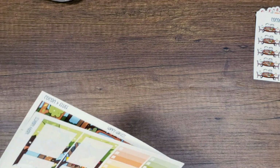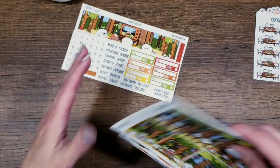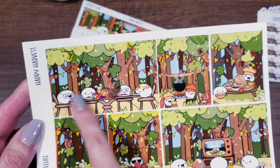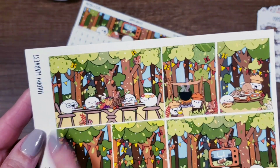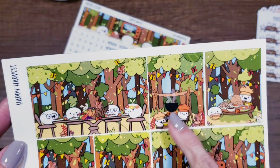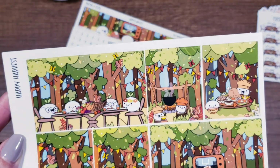And then let's get this separated. Let's do it this way. Okay. So here are your full boxes. So we have the dinner scene with the little cornucopia and the forest animals, and they're all sitting together having dinner. Here's where they're cooking, with the little campfire, little cook fire. Here's that same one that you saw on top of the journal.